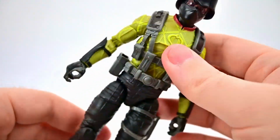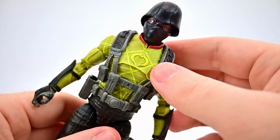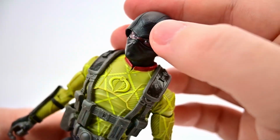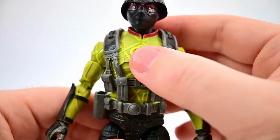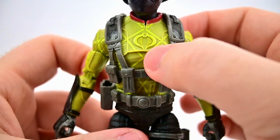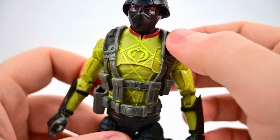Of course, it's not that good. I don't really like the Python Patrol too much. Don't really like the colors, but he's got the all black face covering, so the black helmet and face covering there with the V to make him the officer. Again, that red and yellow, so he's got the shirt design. It's almost like a neon yellow with the stripes, Cobra logo there on the chest, and red around the collar.